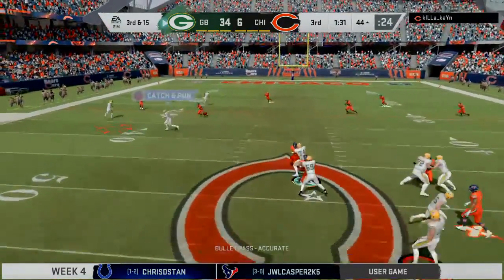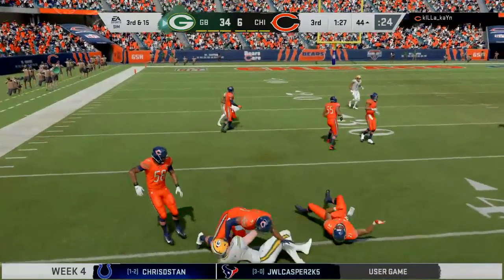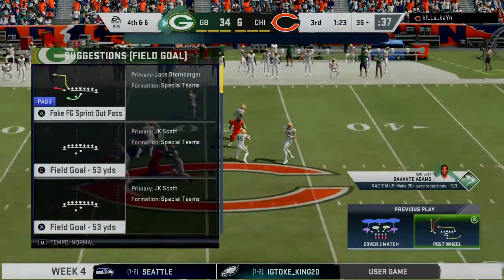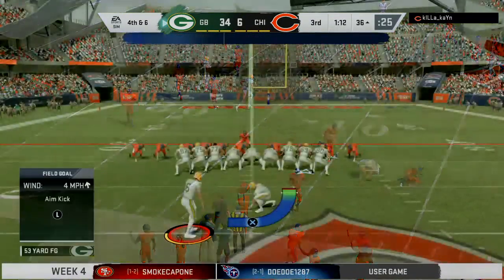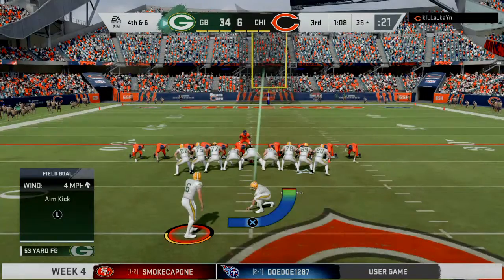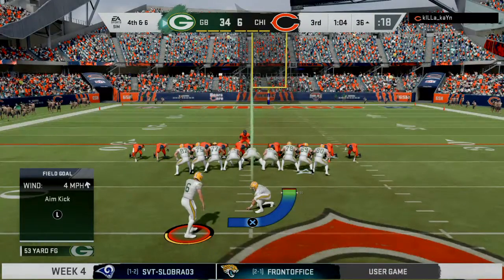Looking to throw. Franks. And this time he's got the hookup. It's complete. And he'll be taken down well before the first at about the 36-yard line. It'll be a gain of 8, but it'll also lead to a 4th down. So out comes the field goal team now for the second time here today. From the left hash, this from 53 yards out.